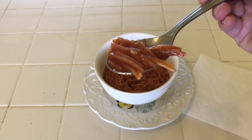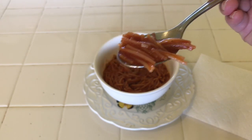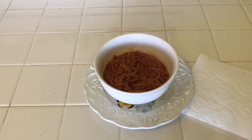Look how yummy this is, you guys. It's so delicious. I'm going to taste it. It is so good. It is hot, but it is so good, you guys.